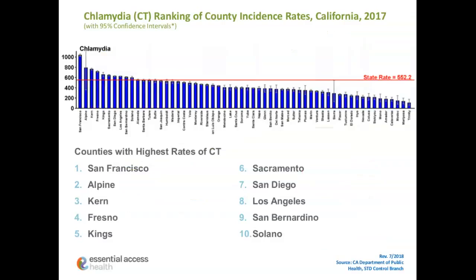When we look specifically at chlamydia, these are the rankings by county incident rate. So you can look in here and see where your county falls. I know the text is a little bit small, but you can also look at this information on the California DPH STD Control Branch website.